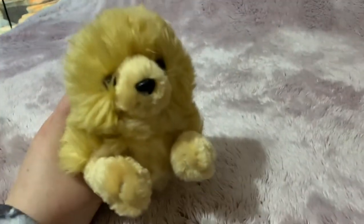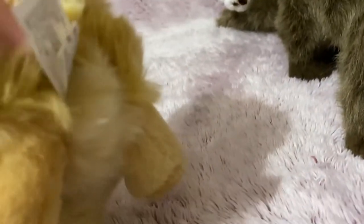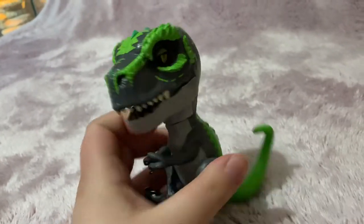I know I'm keeping all of these ones. I'm bad for keeping all of these. Look at this realistic Pomeranian. I mean, she's so cute, keeping. Oh, the realistic Pomeranian is from Best Ever. And then this Fingerlings dinosaur, which needs batteries, doesn't work. But I'm sure it will when I put batteries in it.